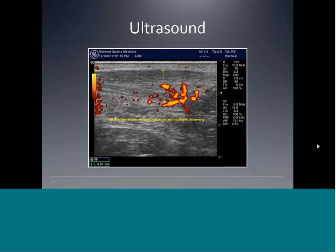And then if we put a Doppler on it, you can see all this flow. And this is all new vasculature trying to come in and help regenerate the tendon. The problem is it doesn't really work that well. And I'll get into this later.